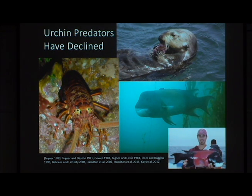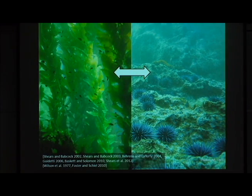It's also well known that urchin predators have declined. In our region, there haven't been sea otters for over 100 years. So the primary predators down there on urchins are California spiny lobster and sheephead. Scott's done a lot of work on these. Most likely, a major factor resulting in urchin barrens, in our region at least, is to some degree overfishing of these predators and reduced abundances of these predators.